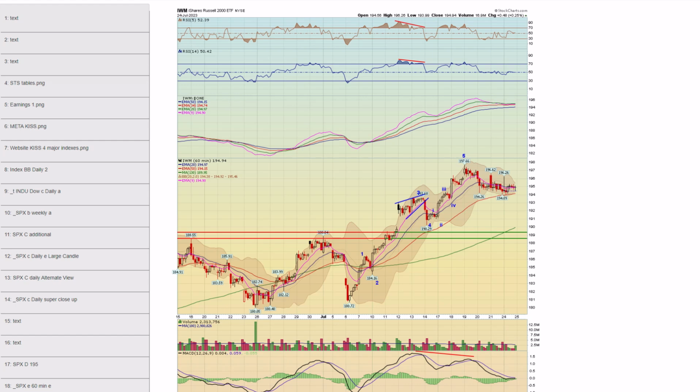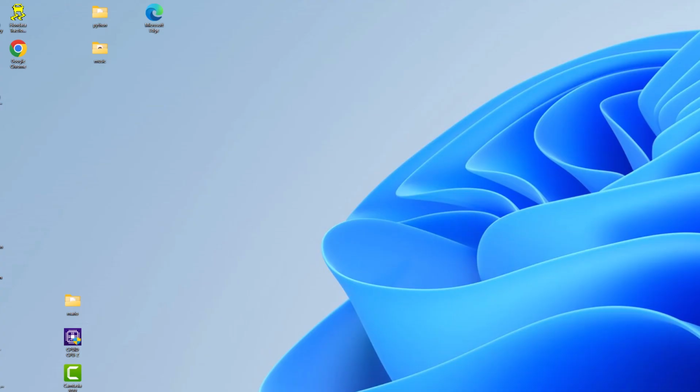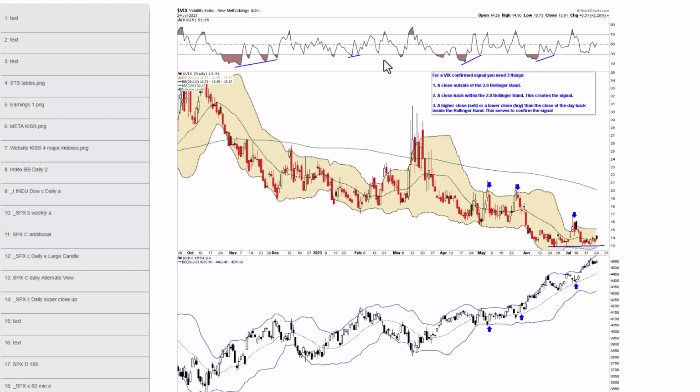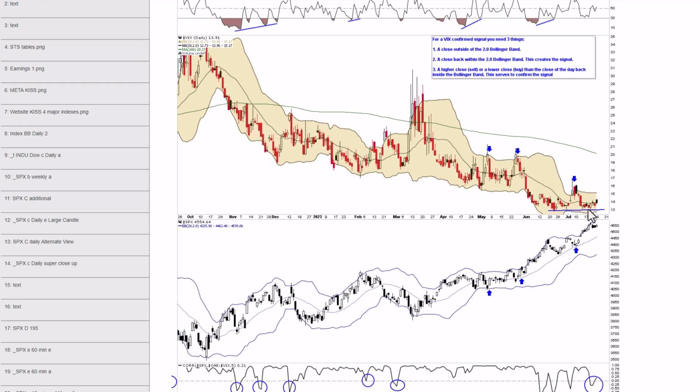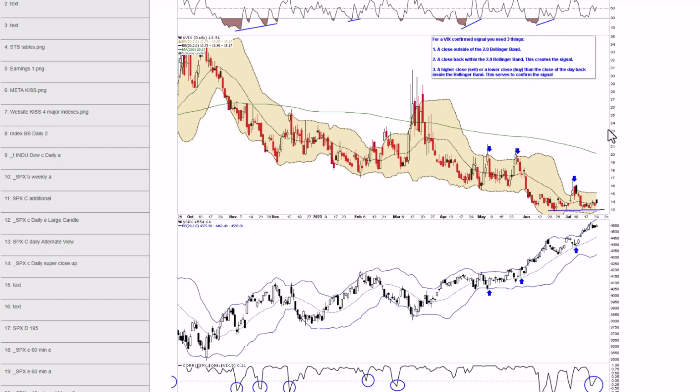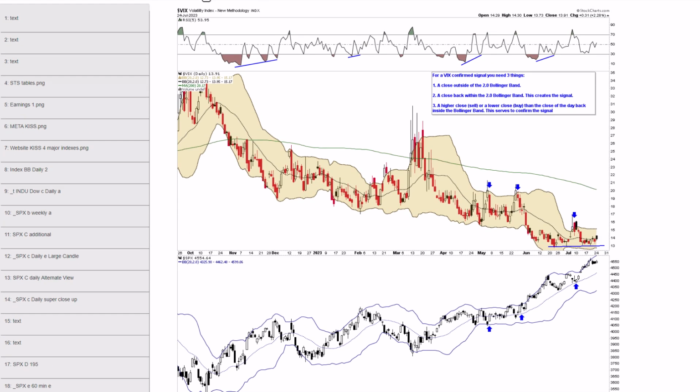Quick check on futures. ES futures are down about 3 points tonight, so not a big move. Next, chart number 33, here's the VIX. So far, the VIX has been forming this, it's been trying to base there, and the VIX was up today with the S&P. So take note that they both were up.